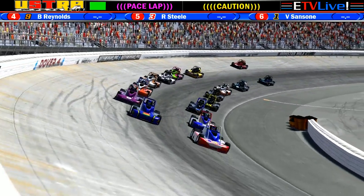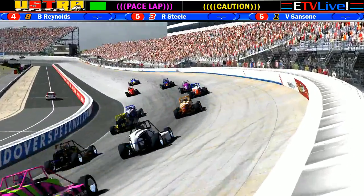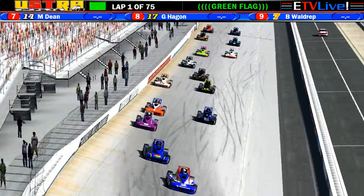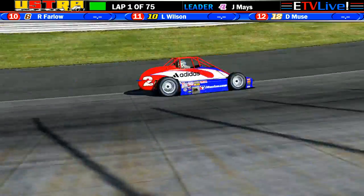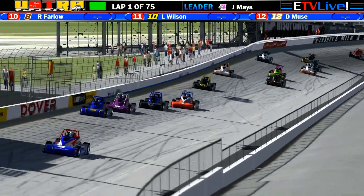75 laps on the board here tonight as they bring them around off of turn 4, and Jeffrey Mays gets the jump on the rest of the field. Thomas Wargula asleep at the wheel, Cowboy, but I'll tell you what, look down at the bottom here. Paul Williams taking over that number 2 spot early. Side by side for the 5th spot, Ryan Steele in the 3 car right under Vinny Sansone. He's going to take the spot coming out of 2.